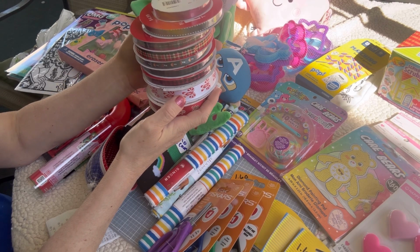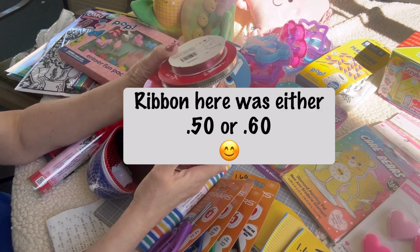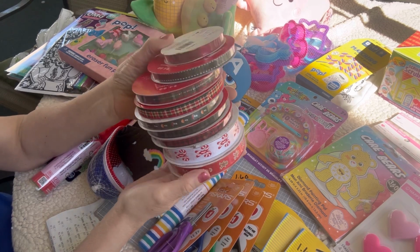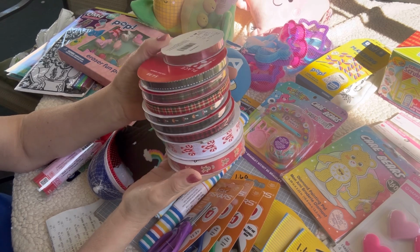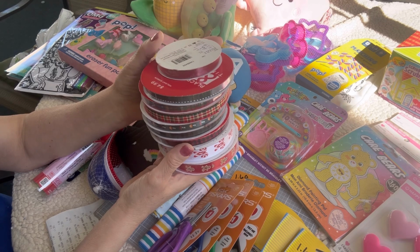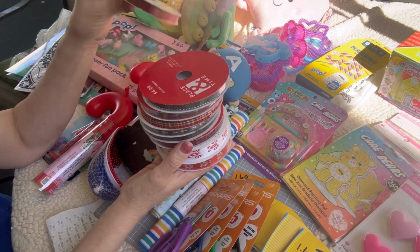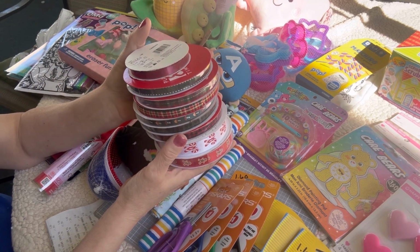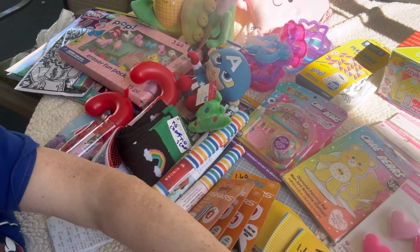Not necessarily for shoeboxes, although sometimes I do use ribbon in my shoeboxes. This is more for my crafting stash. I use a lot of ribbon when I make little mini scrapbooks or folio albums. And this ribbon is really cute. They had a lot more than this. They had wired ribbon, and some of this is even non-Christmas themed. Some of this has mushrooms on it.